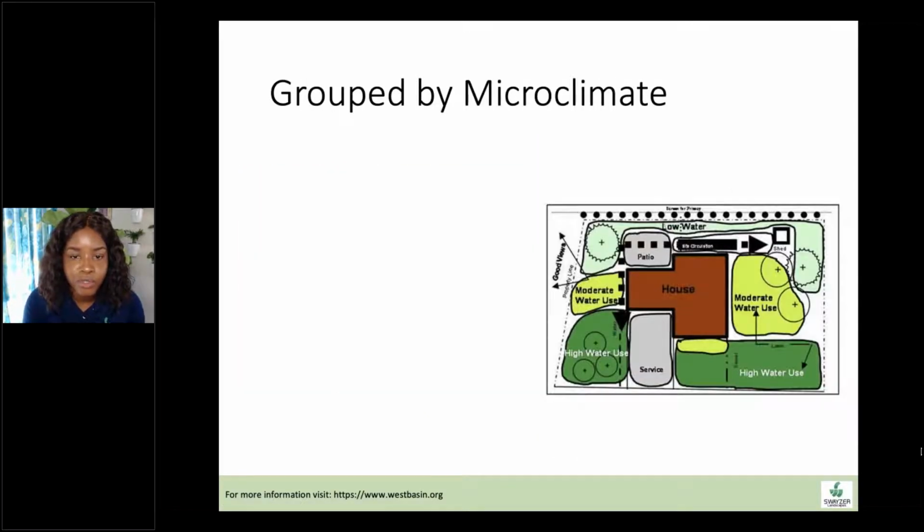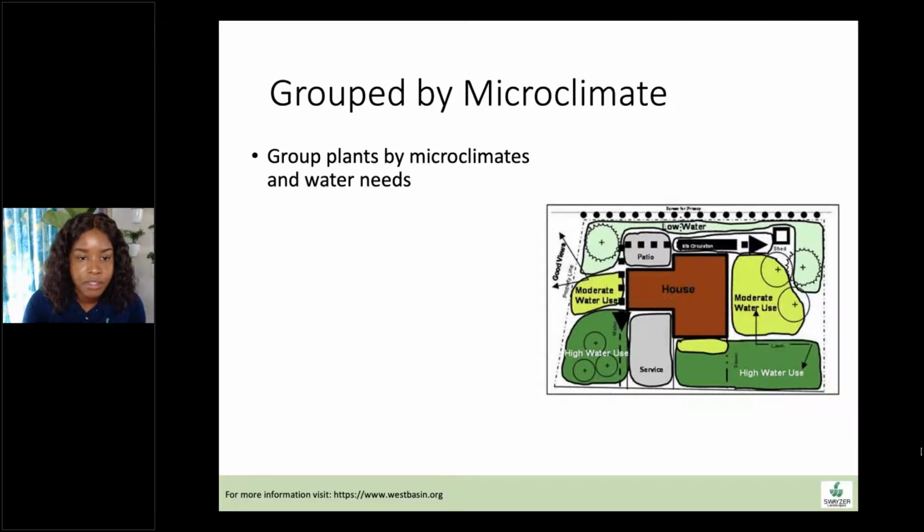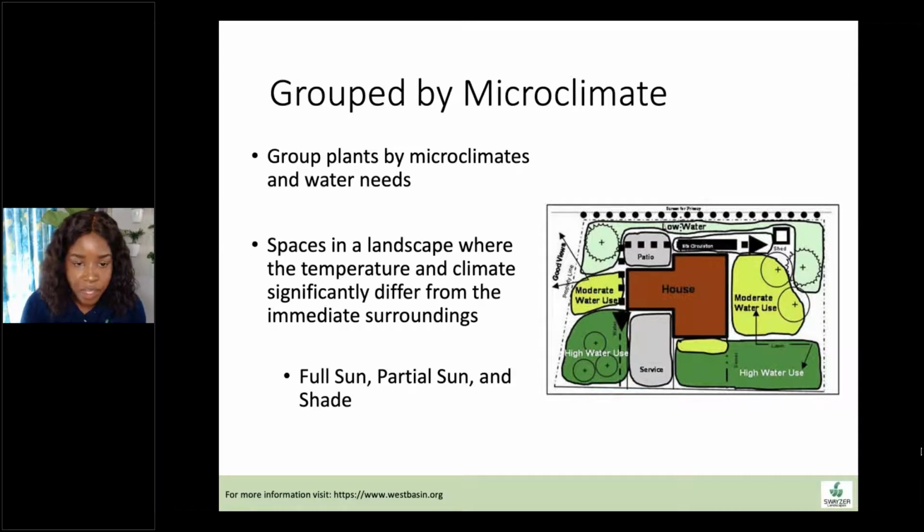You also want to group plants by microclimates and relative water needs. A microclimate is a space in the landscape that's going to have a temperature and climate that is significantly different from its surroundings, and that is usually due to other things, like maybe there's a house right here or there's a wall right here. So it's kind of split into full sun, partial sun, and shade. And so you want to be thinking about where these plants will thrive best.